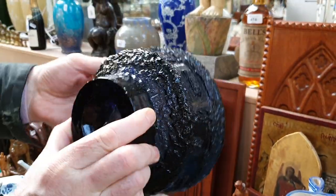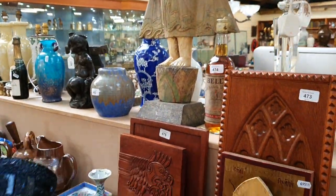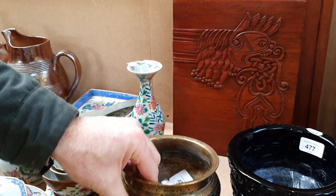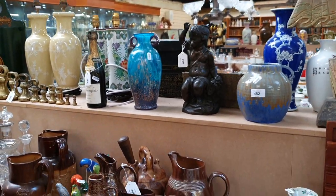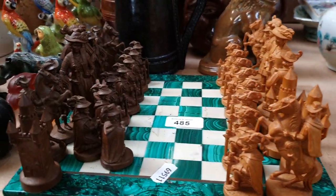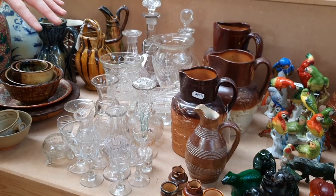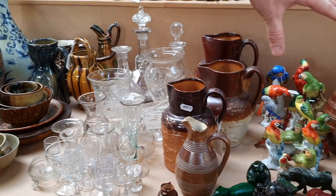Stylish piece of glass. I don't know who made that, but it's a very deep blue colour. Sort of quite, again, quite large mixed lots. So one lot of glass there, one lot of salt glazed stoneware here. This is a nice lot of stoneware as well.